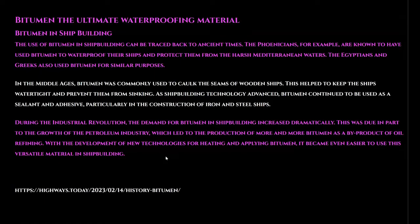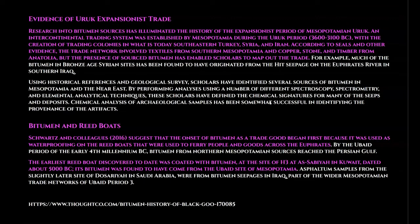Well, we know that our modern industrial revolution began with the production of ammonia, and that is exactly what we are investigating today, as the petroleum bitumen industry would have also been a huge consumer of this aqueous ammonia solution. Of course, during my research, I also discovered that the ancient bitumen industry provided us with some of the oldest documented intercontinental trade. And I quote, "The evidence of Uruk expansionist trade. Research into bitumen sources has illuminated the history of the expansionist period of Mesopotamian Uruk, an intercontinental trading system that was established by Mesopotamia during the Uruk period, with the creation of trading colonies in what is today southeastern Turkey, Syria, and Iran."